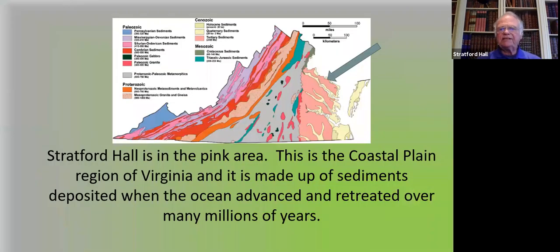Stratford Hall is in the pink area. This is the coastal plain region of Virginia, and it's made up of sediments deposited when the ocean advanced and retreated over many millions of years. So the little arrow roughly points to where Stratford Hall is. Remember that fossil that you found on the beach.